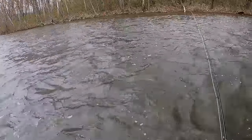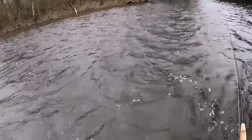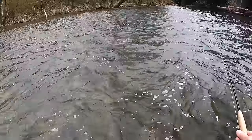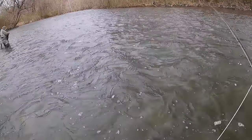Split shot on. Yeah, we're gonna have to try. Okay, guys, I added another split shot to get us deeper. The water is deeper and it's flowing a little faster, so.